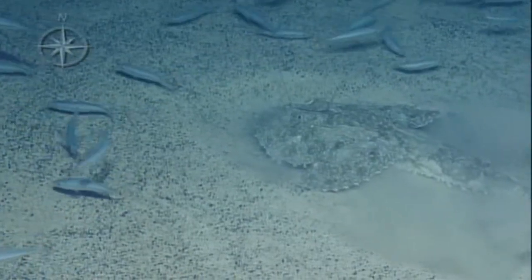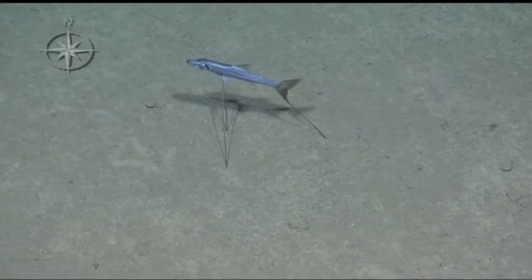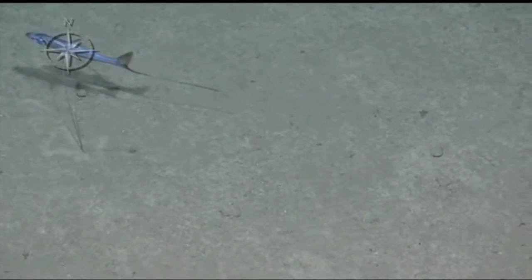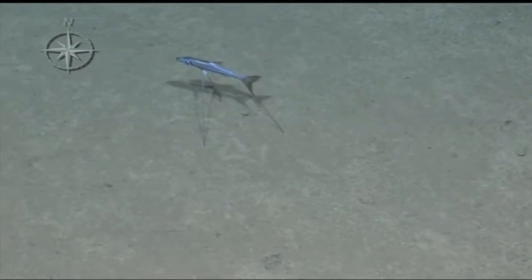And finally, arguably the coolest critter so far, a tripod fish that walked along the seafloor. It's moving. I got it. Look at that. And these are just some of the highlights. We witnessed a lot more cool biology this season.